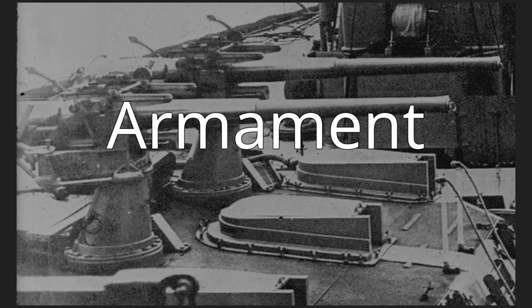Dreadnought mounted 10 12-inch guns. 12-inch guns had been standard for most navies in the pre-dreadnought era, and this continued in the first generation of dreadnought battleships. The Imperial German Navy was an exception, continuing to use 11-inch guns in its first class of dreadnoughts, the Nassau class. Dreadnoughts also carried lighter weapons.